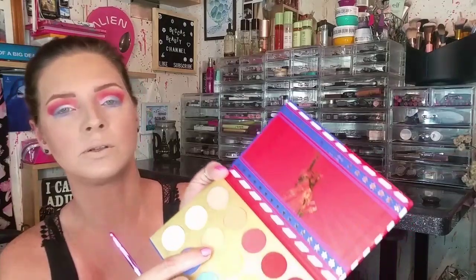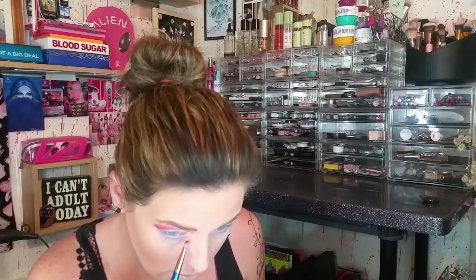Then I'm going to take this golden shimmer and put it in my inner corner. And also on my brow bone with the same color, just lightly because we use the highlighting pencil. I'm also going to deepen up that whitish color.